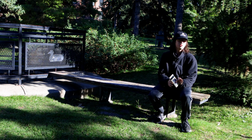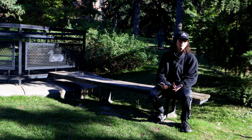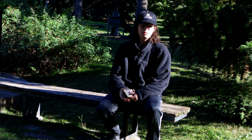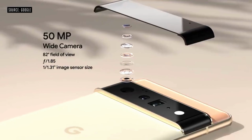The camera system on the Pixel 6 Pro is nothing short of amazing. It features an upgraded sensor, up from the same 12 megapixel sensor they've been using since the Google Pixel 2. In fact, they actually do still use it on the Pixel 6a, but I digress. But this means that you get twice the surface area for the sensor, meaning that a lot more light can get captured for the AI to play around with.